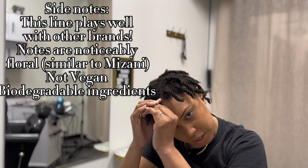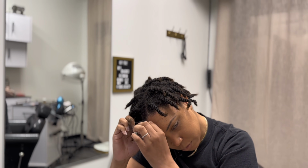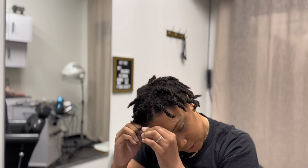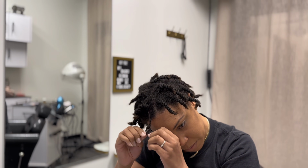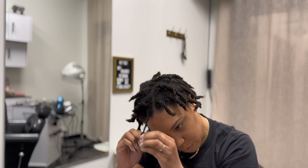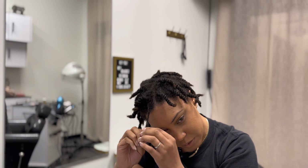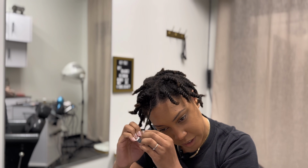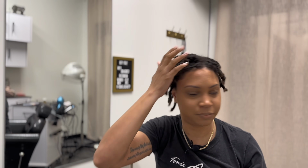Yes, I use the moisture milk on my... Guys, I keep calling this a moisture milk. It is a moisturizing lotion, but y'all get the point. I use that on all of my twists, and then I'm about to go and just kind of seal them in with a little extra oil. I'm not going to lie to you, this bottle's probably going to get on my nerve, just constantly having to tap the bottle to get some regular old oil out, but it is what it is.